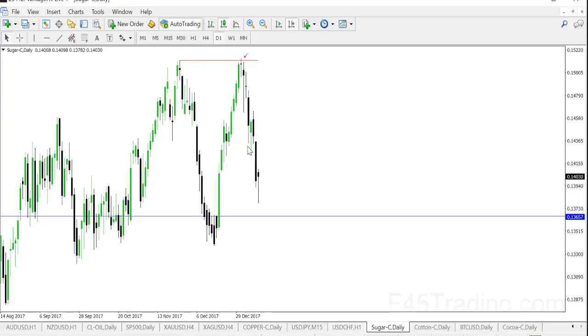Wanted to see what price was doing, and it came right down. I figured it was going to come down. I'm looking actually at this 0.1365 area as a level of interest for price to start to consolidate or reject and go higher. So we'll see how that pans out.